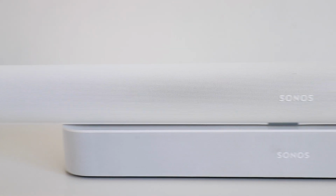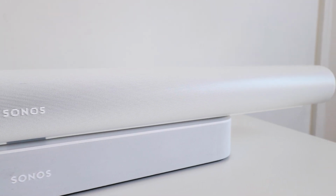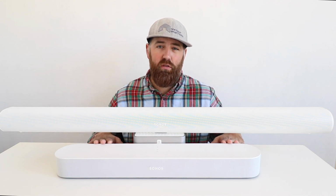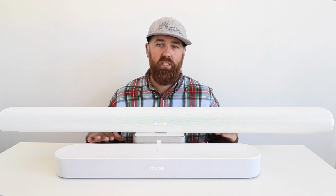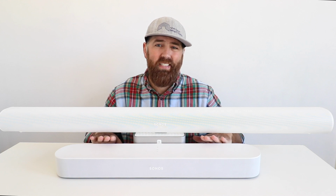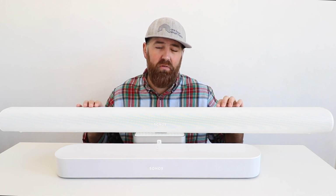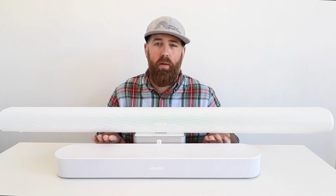Now, that is where there is one major departure between the two of these smart speakers. The Sonos Arc is Dolby Atmos sound compatible, while the Sonos Beam is Dolby Digital sound compatible. And you might wonder what's the difference between those. Well, the Dolby Digital Sonos Beam is able to stream 5.1 surround sound signals, while the Sonos Arc has Dolby Atmos.